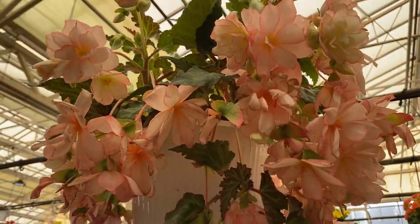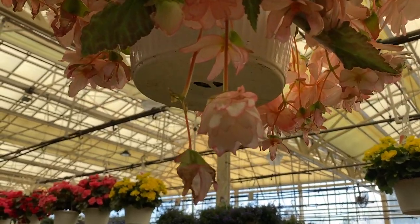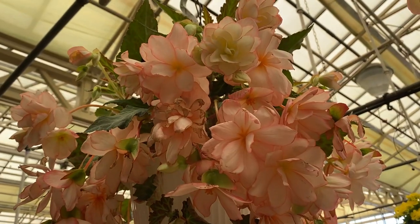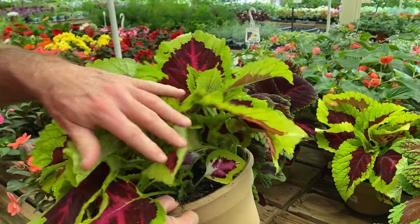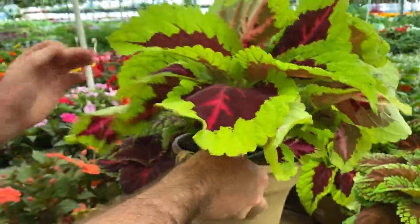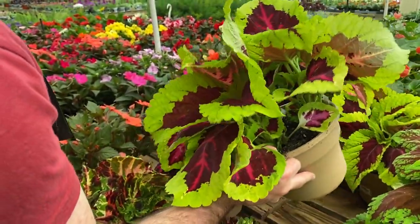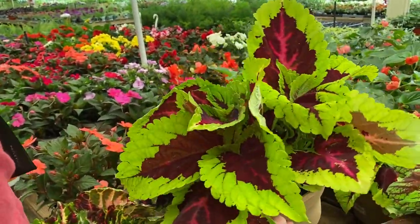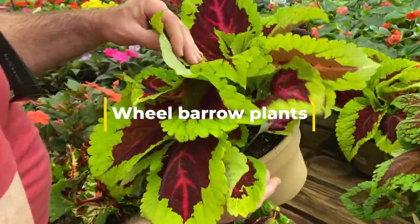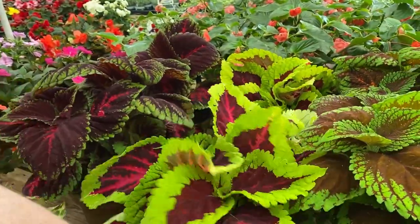Look at how gorgeous these are. I love delicate flowers. They're beautiful. The one I had planted in there before had more pink on it, but I think this is just young, maybe. They take a long time to bolt also and bloom, so they don't require all that pinching.